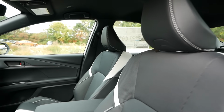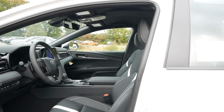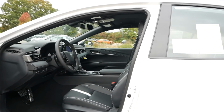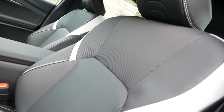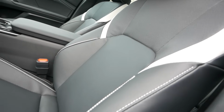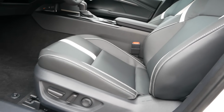Now, some of you might prefer that because it'll be easier to clean, or maybe you feel it's more comfortable. But I love the soft-tex upholstery in this car because it definitely adds to the driving environment and suits the SE very well, since this trim does have a sports tune suspension. Now, I do notice though that with these seats, they're a bit firmer, which is to be expected. This is not a luxe trim, so if you are looking for that, go with the LE or XLE.